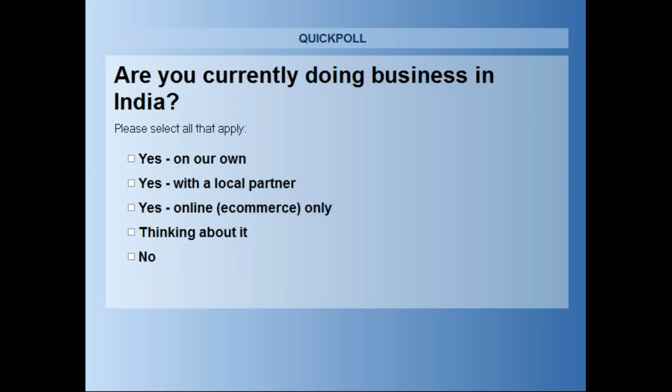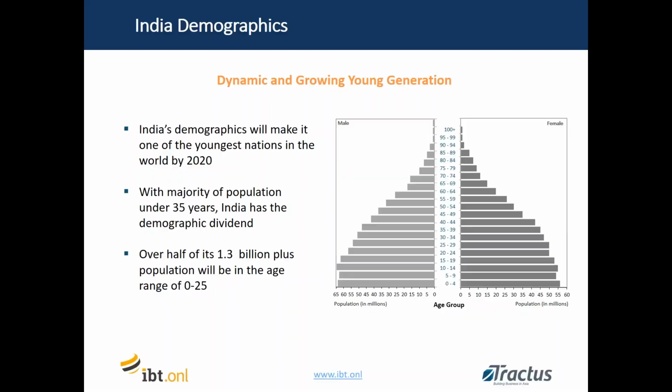So I'm going to give you some feedback of the results I've got here. The largest block, 45%, are saying no, 29% are thinking about it, 21% are saying yes on their own. Well, look, I thank you. That's very interesting. That closes our first poll, and with that little horn, I will indeed close this poll and hand back to Sri. Over to you, Sri.